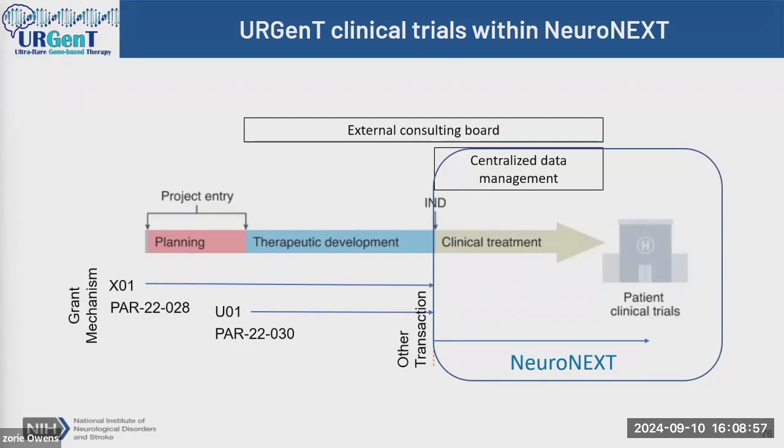And if your site is a partner in NeuroNext, your site can be added as part of the network. So we try to provide flexibility in making sure that the areas of excellence for a particular rare disease are included.